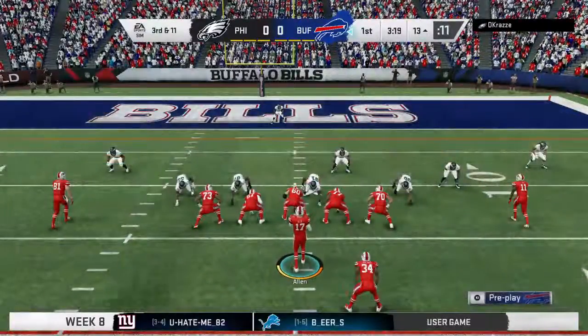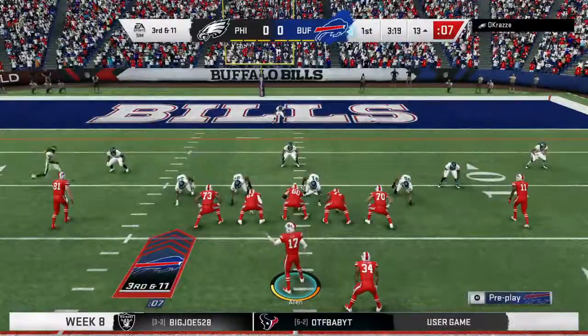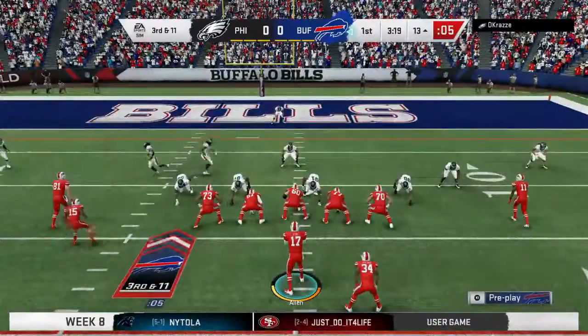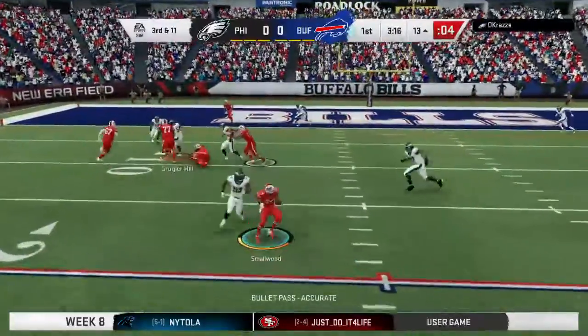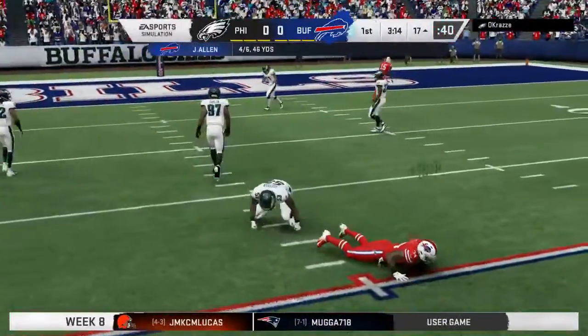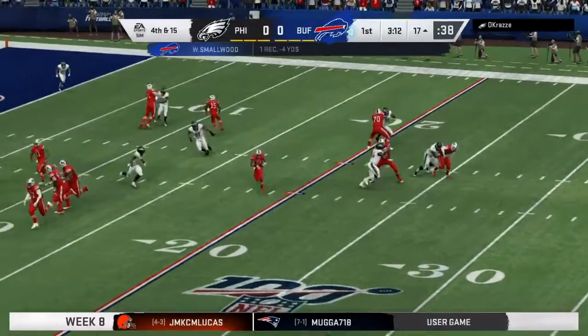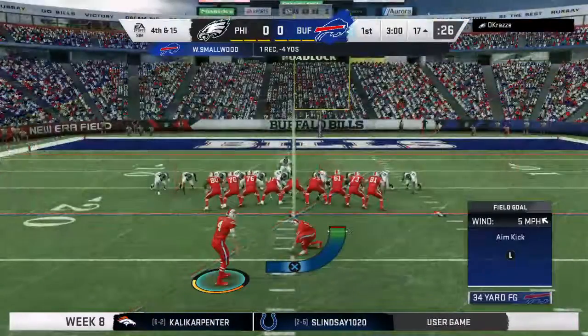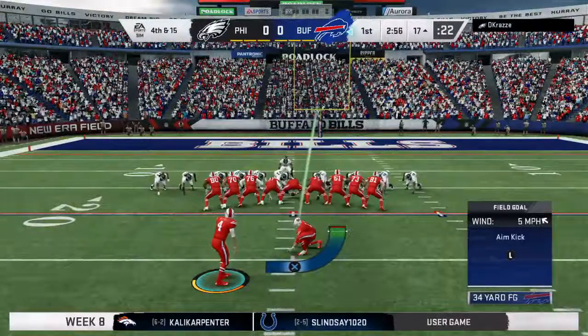Thirteenth play now on the opening drive. Will this be the lucky one? It's 3rd and goal. Throwing now is Allen. Now they go screen. It's complete. Man, this play gets blown up. They'll lose yardage. Back at the 17. That'll wind up going for a loss of 4. And it'll be 4th down.